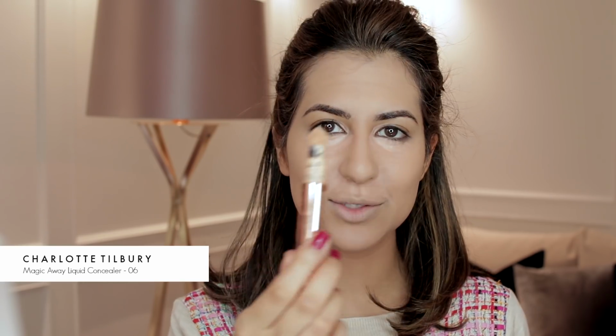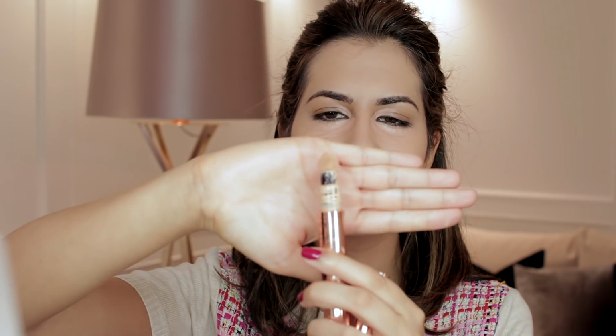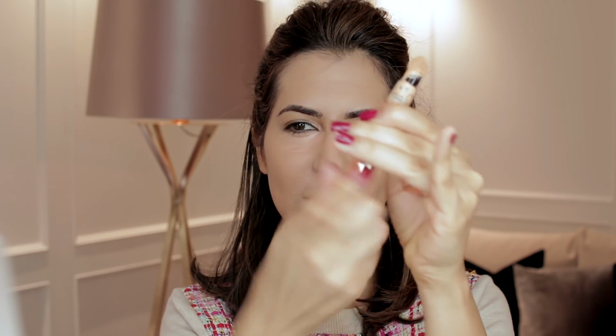For concealer, the real discovery of this year has been the Magic Away concealer from Charlotte Tilbury. This one has this sort of applicator. Sorry, mine's really grubby because it's really well loved. This one I think is the third one I'm on, but it has this tip, which is a bit of a domey tip. You twist it and that's how the product comes out.